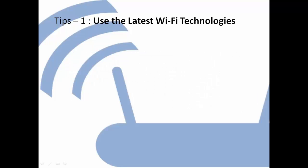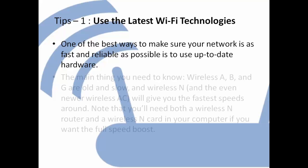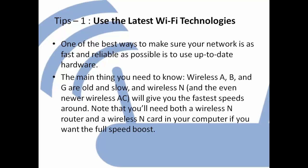Tip 1. Use the latest Wi-Fi technologies. One of the best ways to make sure your network is as fast and reliable as possible is to use up-to-date hardware. The main thing you need to know: wireless A, B, and G are old and slow, and wireless N and the ever newer wireless AC will give you the fastest speeds around. Note that you will need both a wireless N router and a wireless N card in your computer if you want the full speed boost.